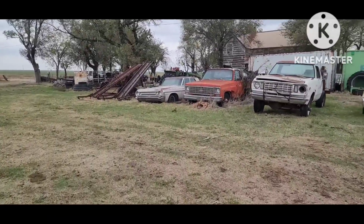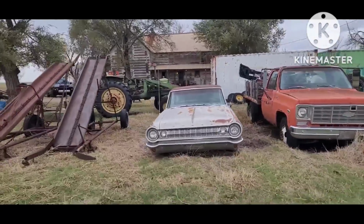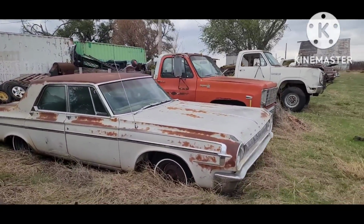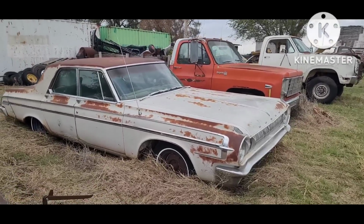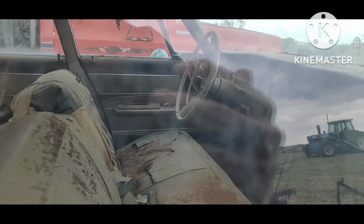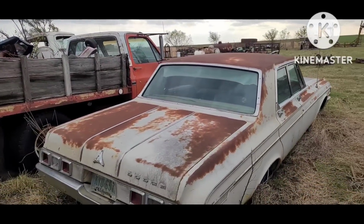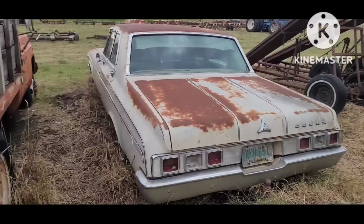Here is '64 Polara number 3. Wow, look at this thing. Super straight, super solid, complete. That thing is very, very well preserved. Just a little bit of sun-kissed patina on there. All the trim's nice and straight. You can see, being south like this, the price you pay for a body this nice is a little bit of a cooked interior. Everything on it just pretty well preserved.